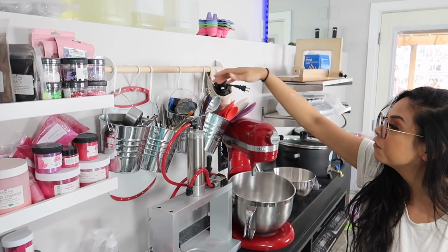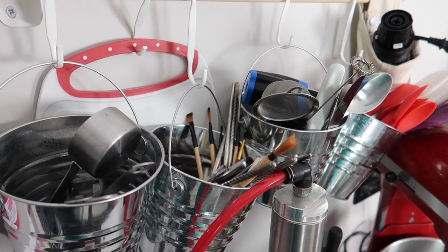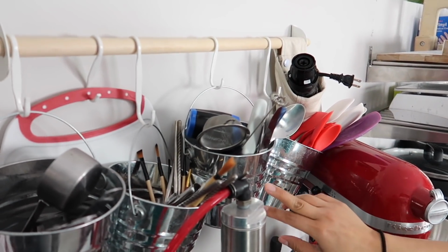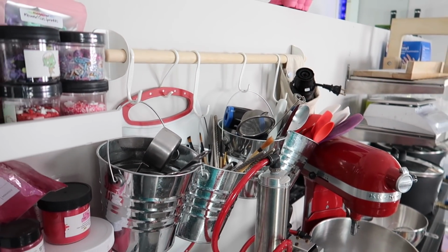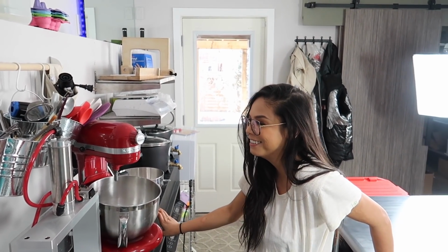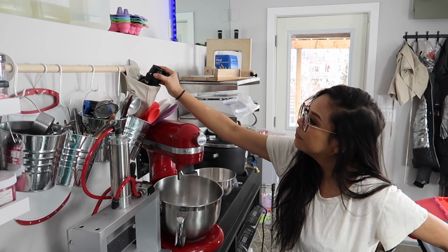The pails are from the dollar store, and we put a lot of our tools that we use all the time in these pails. I'm thinking of actually putting some labels over here because Kale has been misplacing a lot of the tools, and yeah, it's kind of annoying. Shots fired.